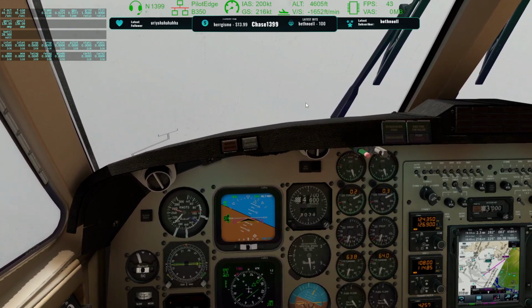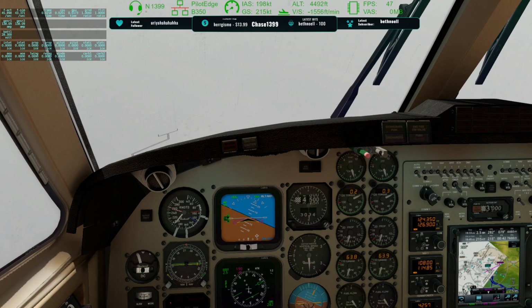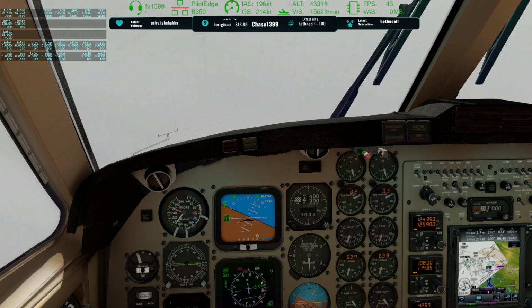It's one of those things you just have to try. 139er, when able, clear direct to Buxom, cross Buxom at or above 3000, cleared the RNAV Yankee runway 10 left approach. Clear direct Buxom, cross Buxom at or above 3000, cleared RNAV Yankee 10 left approach, King Air 1399.